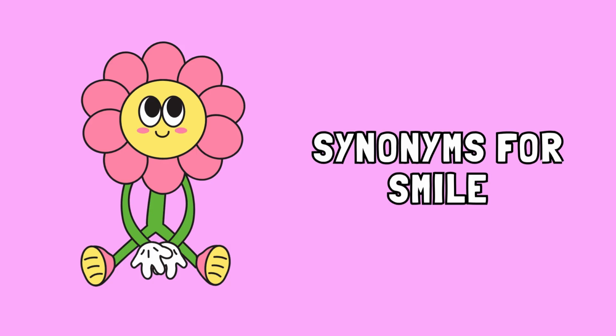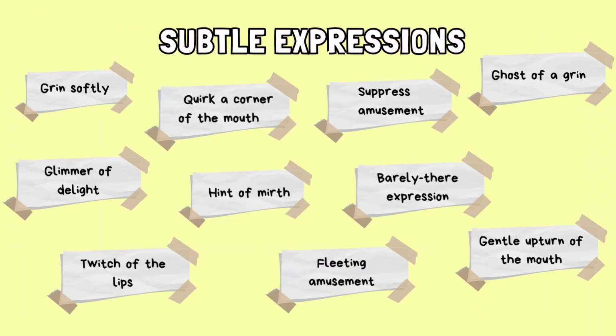Now that we've mastered identifying different smiles, let's supercharge your descriptions with powerful synonyms. Try swapping smile for punchier phrases. For subtle expressions, use grin softly, quirk a corner of the mouth, suppress amusement, ghost of a grin, glimmer of delight, hint of mirth, barely there expression, twitch of the lips, fleeting amusement, or gentle upturn of the mouth.